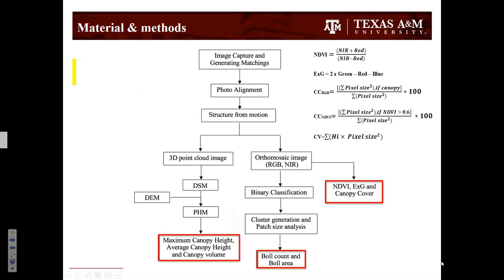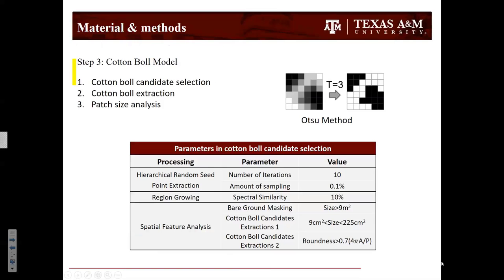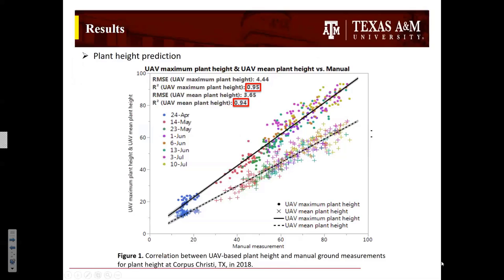Second question: your first result, the UAV height, you have two slopes here. Yes, because we use two different parameters to predict plant height, one is UAV-based maximum plant height, and one is UAV-based mean plant height. We want to see which one has higher correlation with actual plant height, because in the field it may be influenced by the wind, or if the plant height is really high, it may slightly tilt. That's why we use these two parameters to compare which one is more accurate. This correlation is excellent for me, quite the best to me as well.